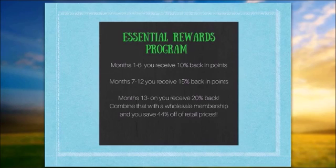So for months 1 through 6, when you are on the Essential Rewards program, you receive 10% back in points, which is nice, because those do start to add up. You can spend them whenever they're available, whenever you see it show up on your account, or you can do like me and hoard them for 3 or 4 months and make a huge purchase. That's smart though. Yeah, well, I do. That's how I buy my shampoo and conditioner. So I'm not really actually paying for it. I'm using my points, which is nice. Right. So you're getting more product that way.